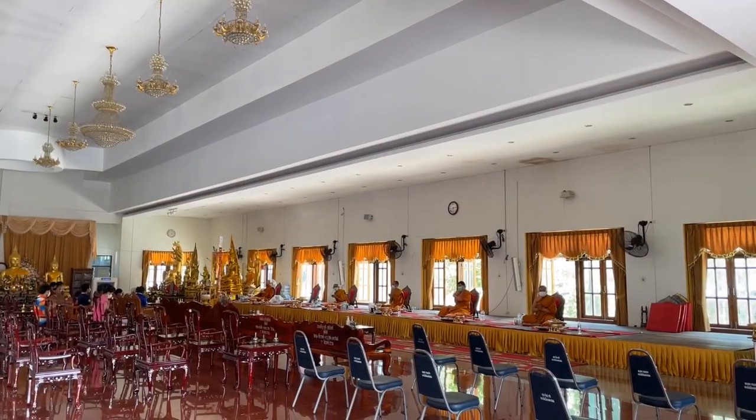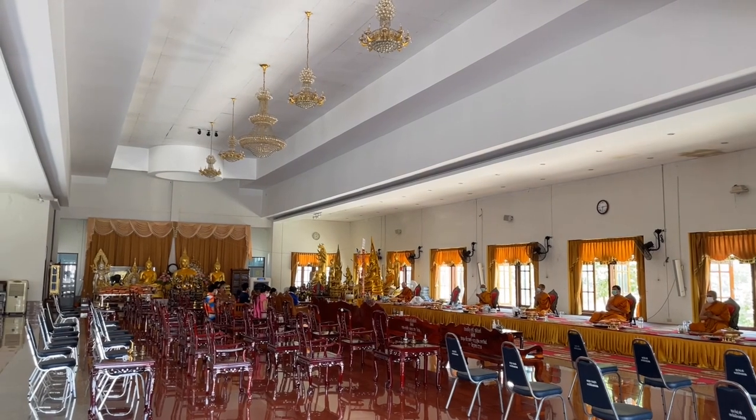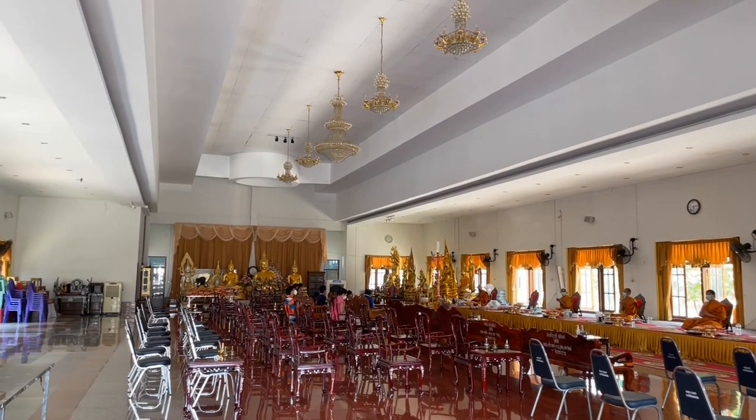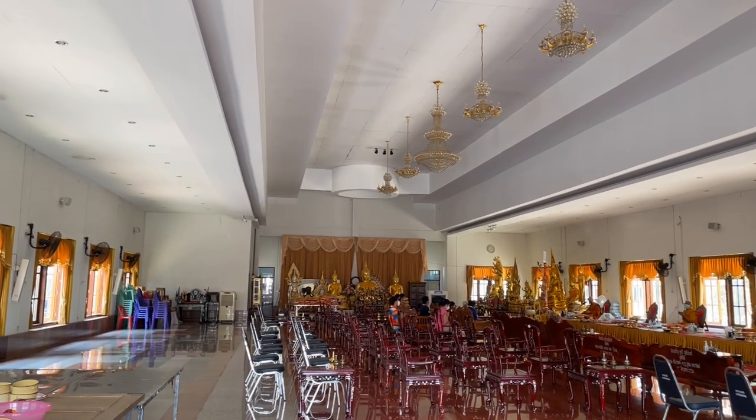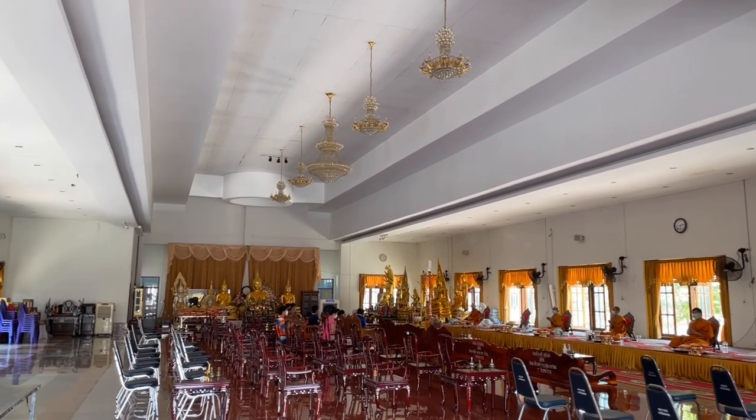So there's part of the temple that's still working. You see here, we have the monks that are doing the chanting. And then some of the people that are here. And then they have a little shrine over there. So I'm not sure what the celebration's about, but maybe something with Songkran.